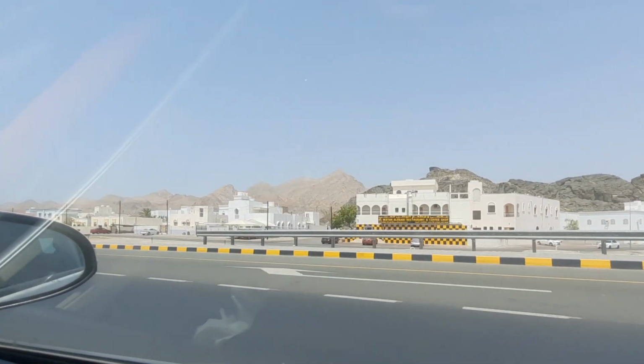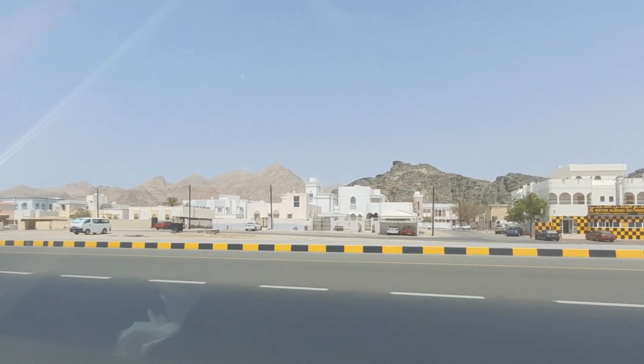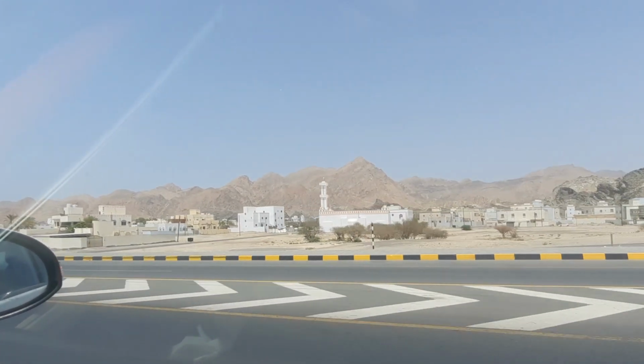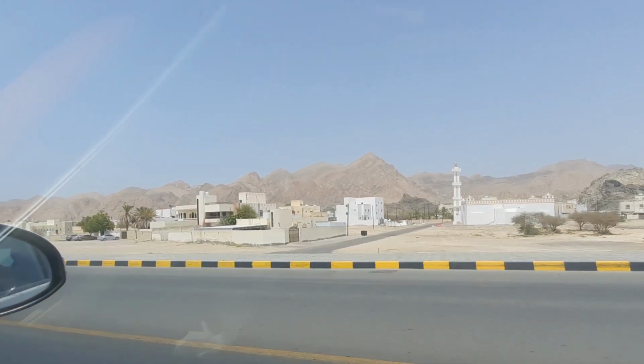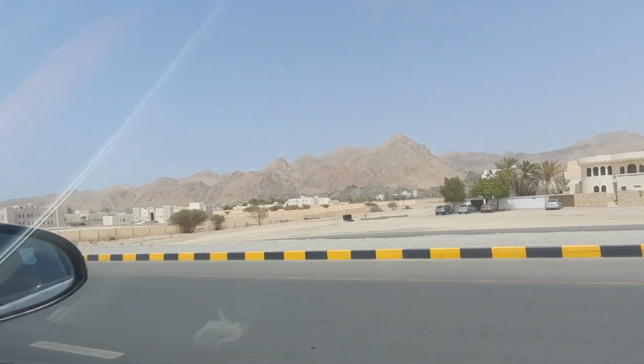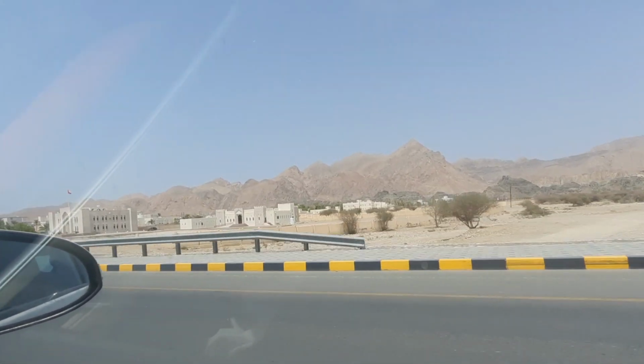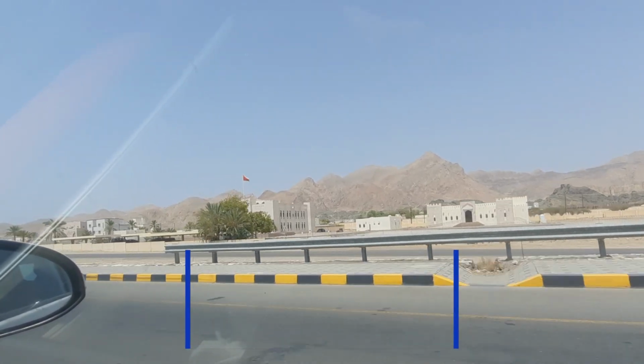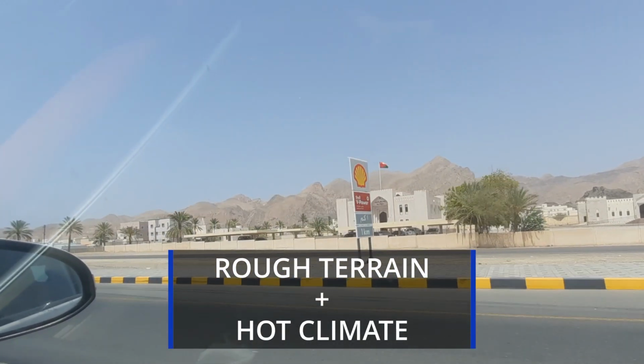It's an Arabic restaurant, looks like a checkered one. So this is what Muscat usually looks like. Wherever you see the green grass and things like that, it's usually the landscape. They do it and then it requires a lot of maintenance because the temperature here is really hot. The climate here is really hot.